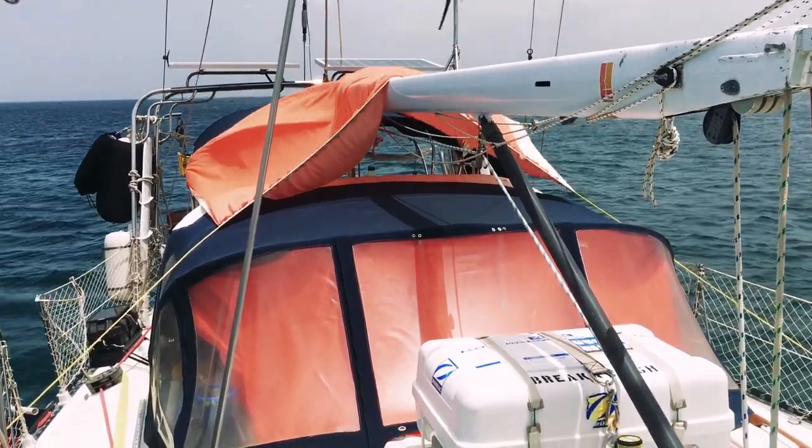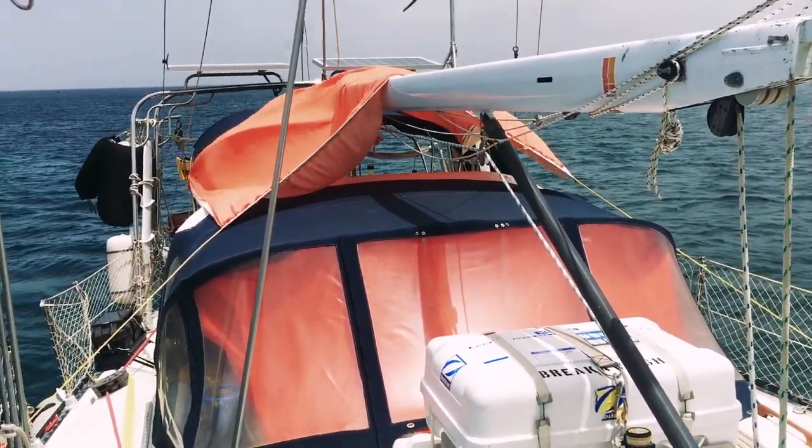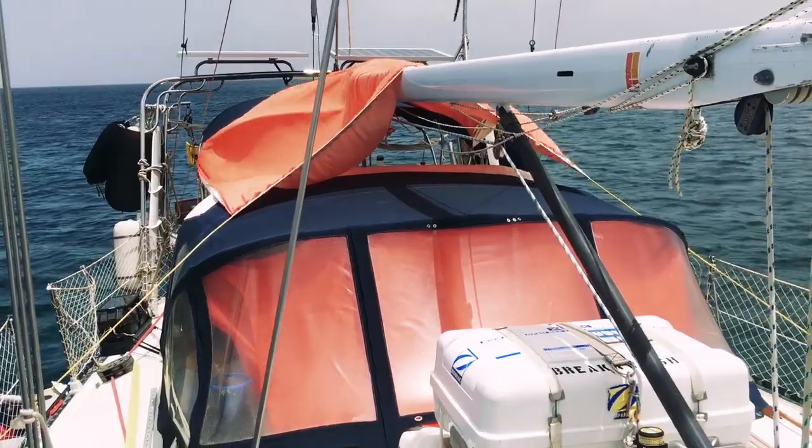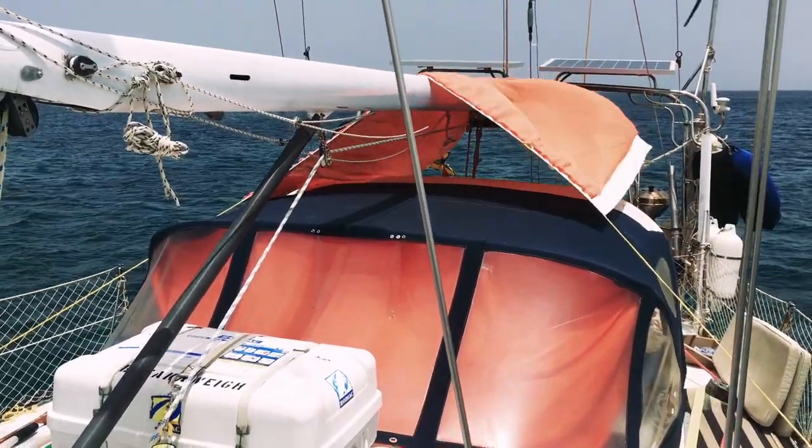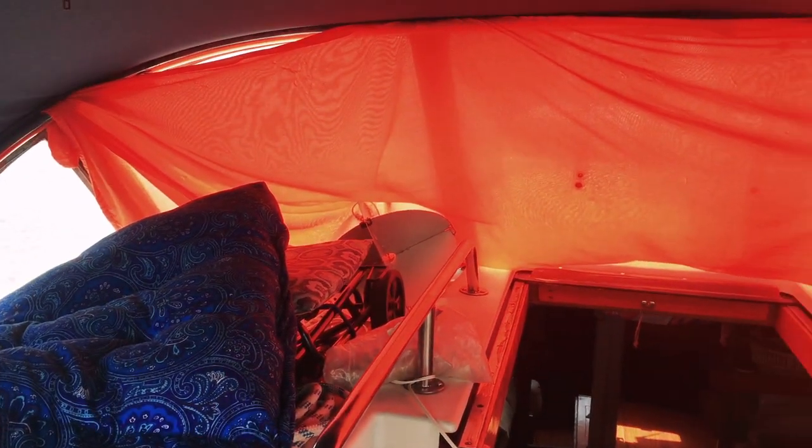Sunshades. Now that we're down south, it's a lot hotter, and it helps keep us cool and keep the interior of the boat cool as well. It's a great idea. Just go to a secondhand store while secondhand stores are still available to you. Purchase yourself some bed sheets.